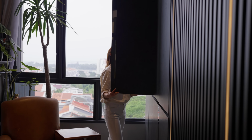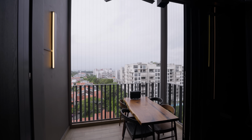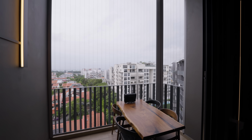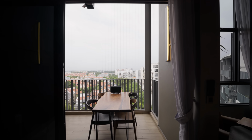Connected to the living room, this is the homeowner's favorite part of the home, the balcony. So this space is often used to host guests, and it's also where the family enjoys their meals in an alfresco dining style. In the middle, we have an American walnut dining table coupled with 4 darkwood chairs to complement the home's aesthetic.